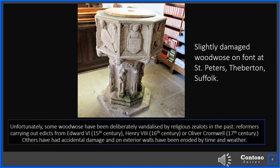You've got reformers carrying out edicts from Edward VI in the 16th century, so just after woodwose had been created, Henry VIII in the 16th century, or Oliver Cromwell in the 17th century. In all of those periods, there were people going around knocking away what they thought were unholy images. And then, of course, others have had accidental damage, and particularly those on exterior walls have been eroded just by time and weather.